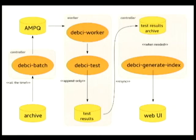So my idea is to move to something like this. The gray boxes are nodes. The idea is to have a controller node that will run debci batch, still reading from the archive, but this time all the time, because we are using incoming.debian.org packages, so we don't have to wait for the archive update. Every package that needs to be run will be put in a queue. Then we have several worker nodes reading from that queue, running the tests and sending the results to the append-only storage, which will be synced back to the controller node, and then the controller can just keep in a loop updating the data.